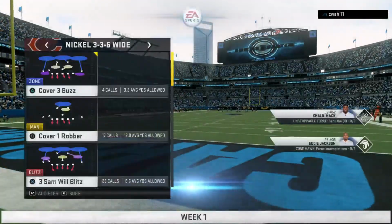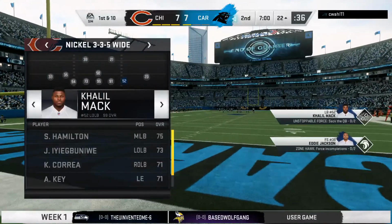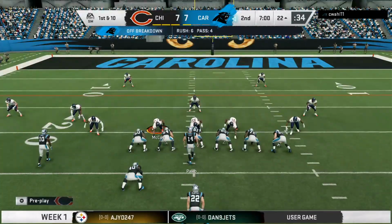These two teams all tied after 1. 2nd quarter now from Charlotte, and it's the Panthers with the football as they've got it with a 1st and 10.